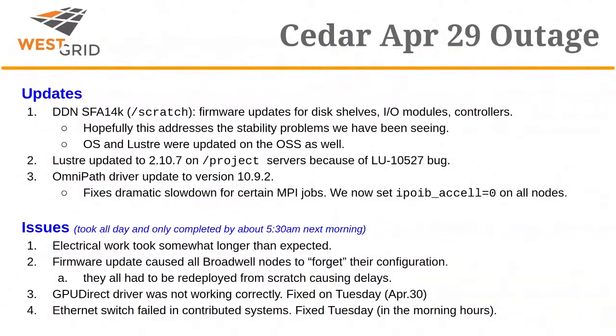Plus OmniPath, and remember OmniPath is the interconnect on Cedar. They had already updated to a new version, which turned out for some kinds of jobs to slow the whole thing down hugely, by factors of 4 or 5. So that was a nasty one, but again, it turned out to be a little thing that Intel had introduced into the OmniPath drivers, and that's now fixed.